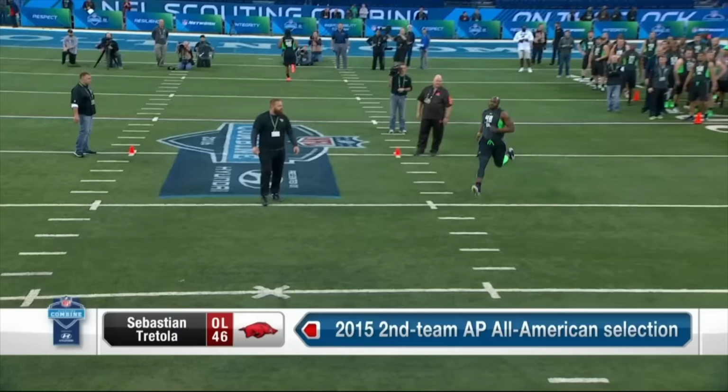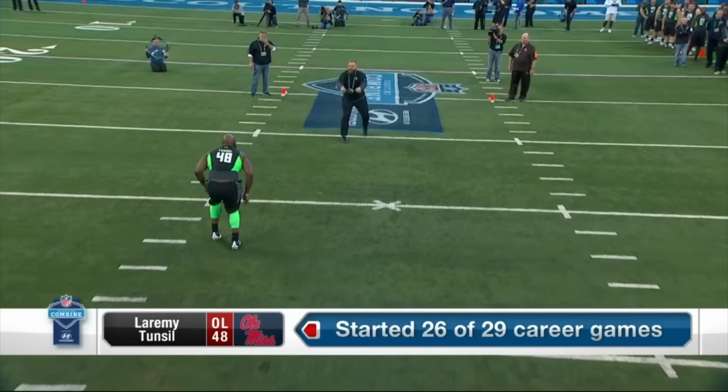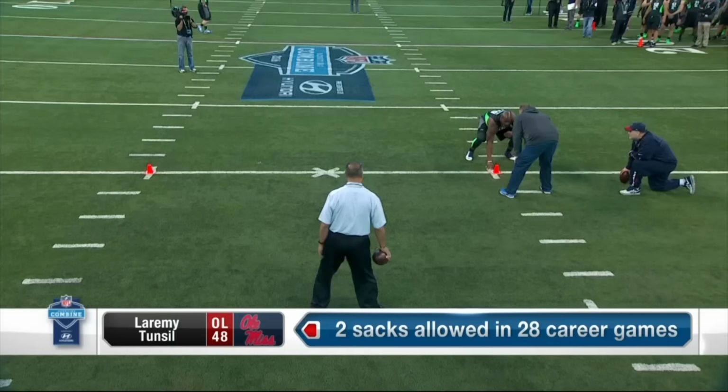Here comes Tunsil, our first appearance. It's going to look pretty good. Fresh legs, yeah, right? Look pretty good. That looks strong. Nice job. Not a lot of times the tackles pull, but the overall as a group, this whole group has done a good job. Tunsil.